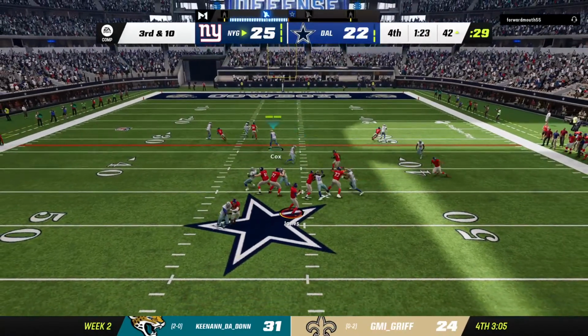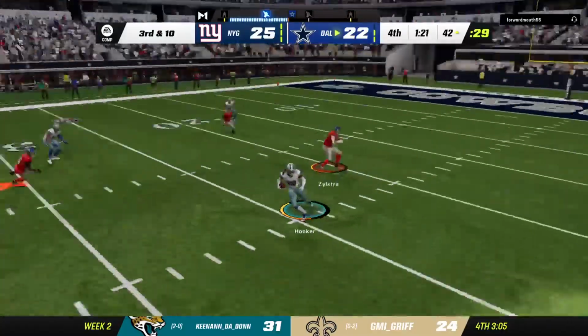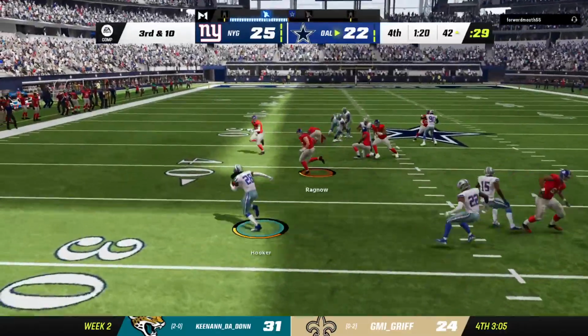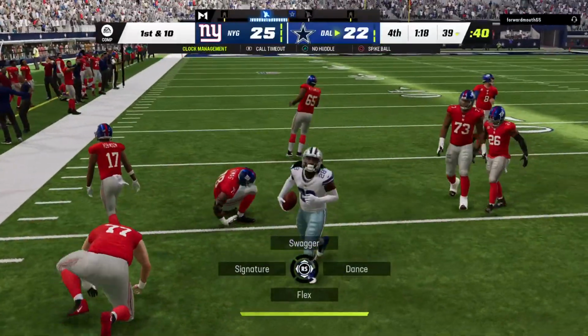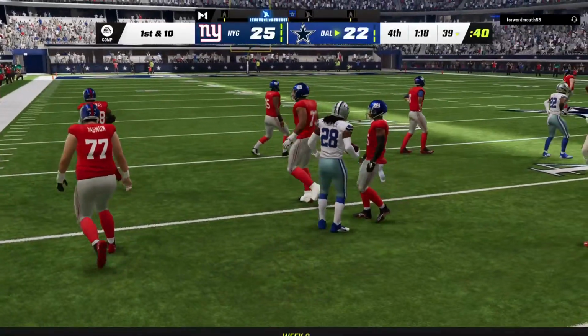Now Jones. And look at this. They get the turnover they needed. It's intercepted. Picked off by Malik Hooker. And the Cowboys are going to take over here up near the 40.